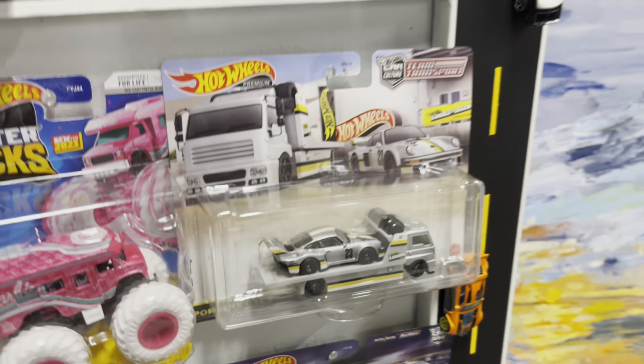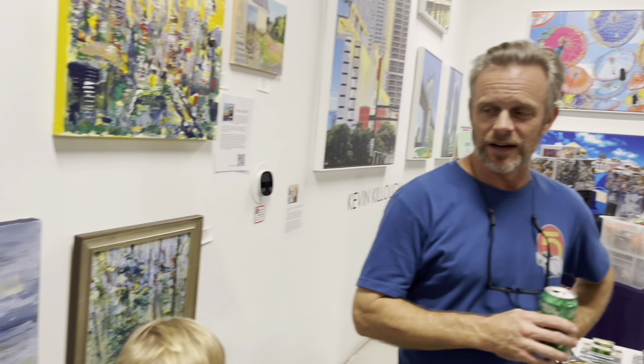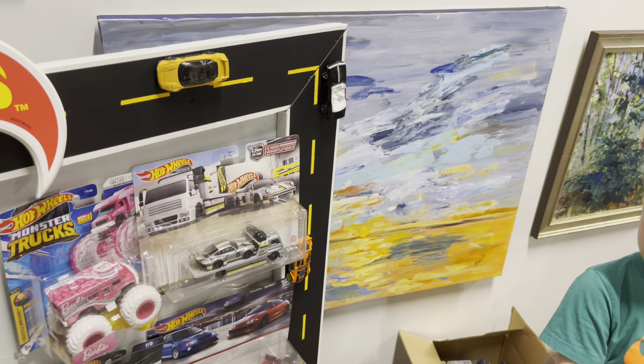All right, pretty cool to see the Legends Tour Porsche. Check it out. Is that from one of the Walmart stands? No, I actually purchased those. Okay. On the internet. Okay. One Walmart vendor.